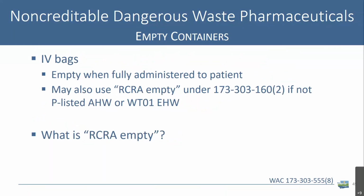A term often used with dangerous waste management is RCRA empty. This refers to standards of when a container is considered empty. WAC 173-303-160 subsection 2 defines a container or inner liner as empty when all wastes in the container have been removed using commonly employed practices to remove the material from that type of container. Also, no more than 1 inch of waste can remain at the bottom of the container, or no more than 3% by weight of the total capacity can remain in the container.